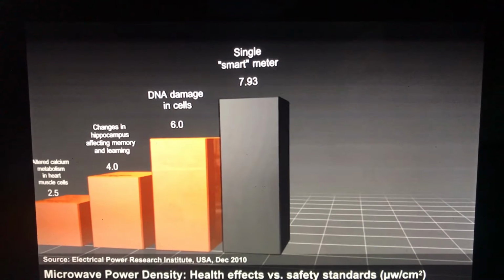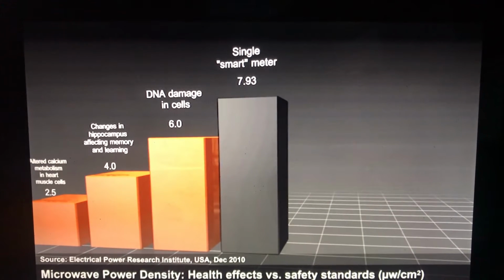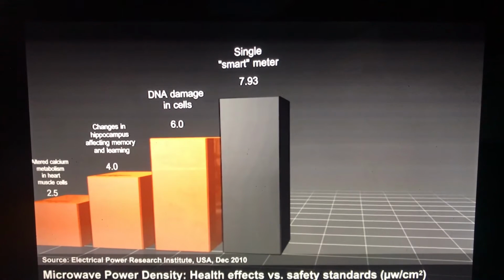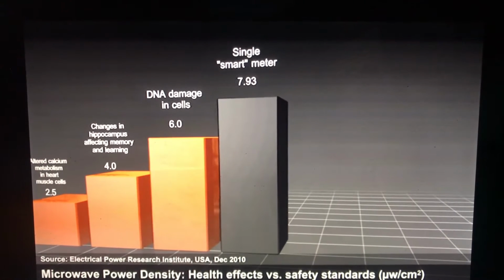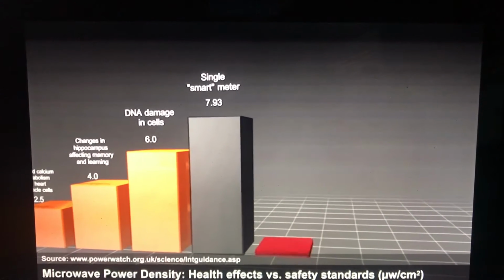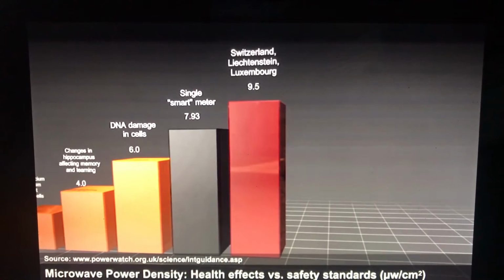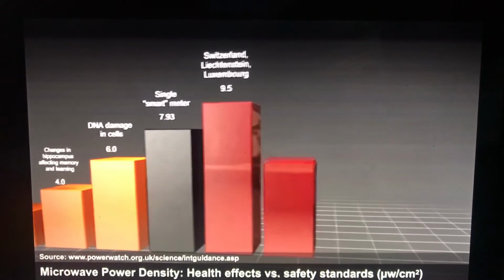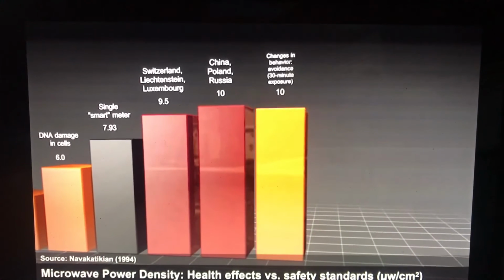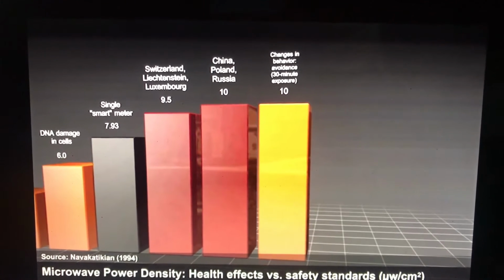These tests are at a close distance, approximately 1 foot away from the meter, but an infant's crib could be just as close on the other side of the wall where the meter or bank of meters are installed. Even though there are all these known health effects at levels far lower, Switzerland, Liechtenstein, and Luxembourg see fit to set the standard at 9.5. And China, Poland, and Russia, 10.0. This is the same level at which behavior has been altered, producing reflexes of avoidance following 30-minute exposures.